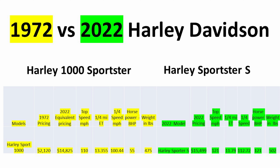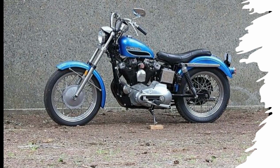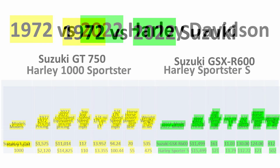Unfortunately, you can't find a lot of Harley Davidsons from 1972 with the stock exhaust system to get that sound. Top speed, the new one is 11 miles an hour faster. It's a couple seconds quicker in a quarter mile, and the top speed is another 10 or 11 miles an hour faster. Although it does weigh just a little bit more in this particular case.